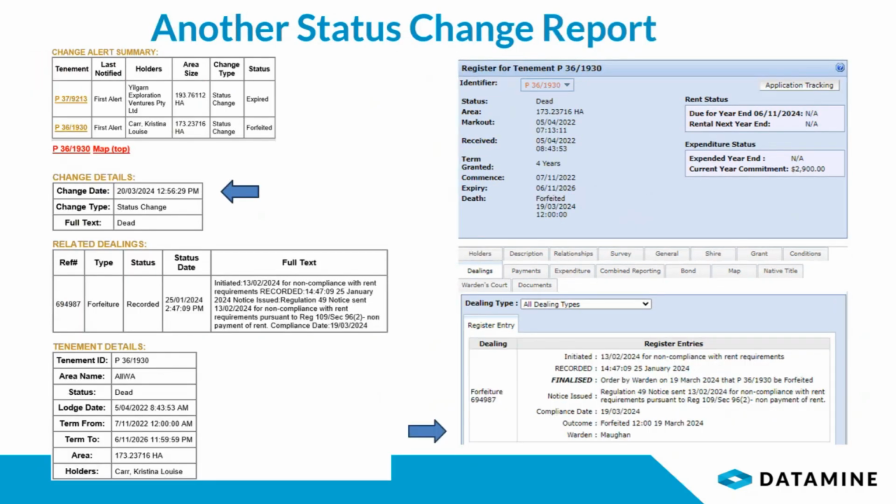There's another status change report. There's a tenement that was forfeit for non-payment of rent. It was surrendered at midday, but it wasn't actually forfeited until it got entered in the dealings the next day, and it changed on the following day. So there can be a bit of delay in the status changing on some of these tenements. Sometimes it can be up to 2 weeks if there's a caveat on it or something like that, or until the registrars get around to entering the data. Yeah.